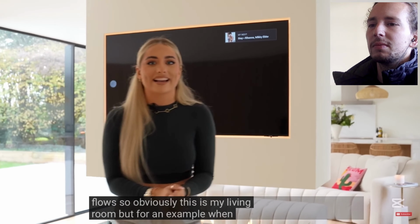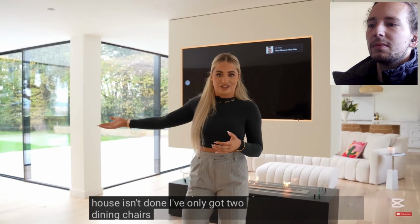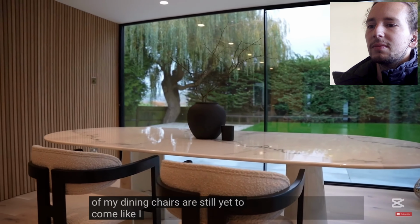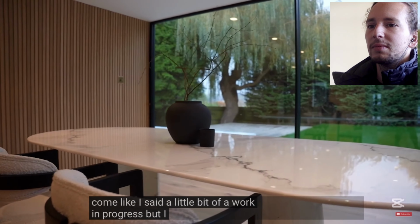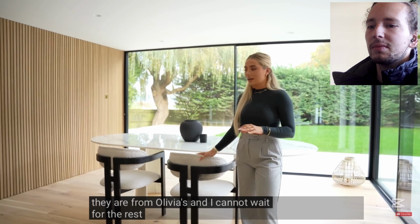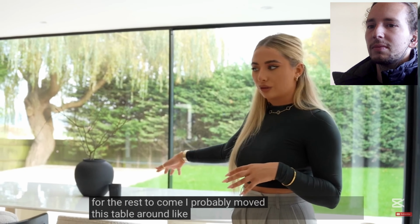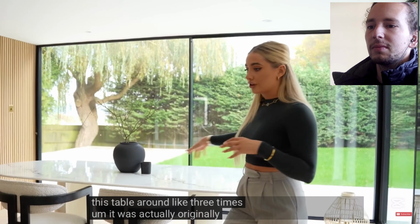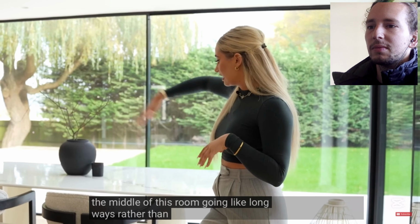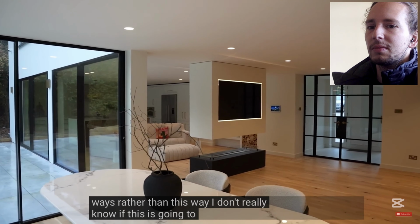But for an example, when I say the house isn't done, I've only got 2 dining chairs at the moment. So the rest of my dining chairs are still yet to come. Like I said, a little bit of a work in progress, but I absolutely love these. They are from Olivia's and I cannot wait for the rest to come. I probably moved this table around like 3 times. It was actually originally like in the middle of this room, going like long ways rather than this way. I don't really know if this is gonna stay here or not yet.